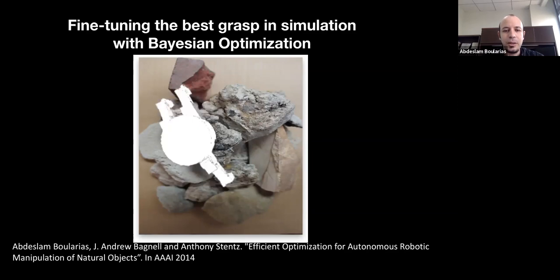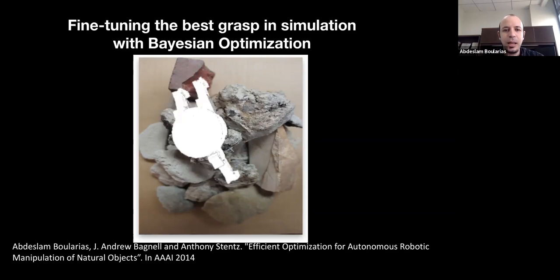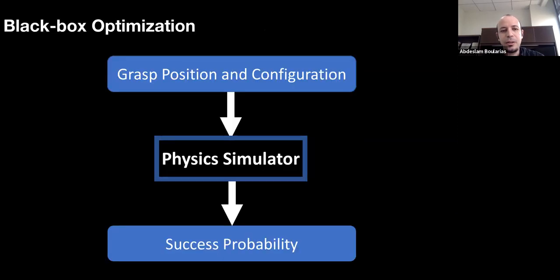Now, how do you do that? Each time you want to simulate, you pay in time, so you can spend some time. So how can you do that efficiently? This is called black box optimization, where you have a black box. In this case, it's the physics simulator. And you have an input, which is, in this case, grasp position and configuration, and an output, which is, for example, success probability. Now, if I give you that, and then I ask you to find the best grasp, you can maybe just try randomly different grasp positions, and then see which one gives you the highest, and then execute it. But that could be time wasteful, so you want to do this more efficiently.